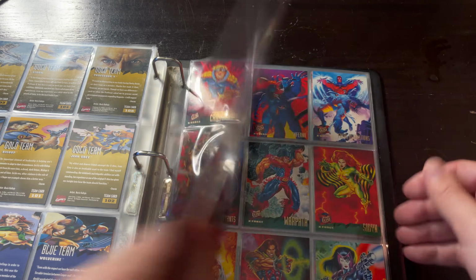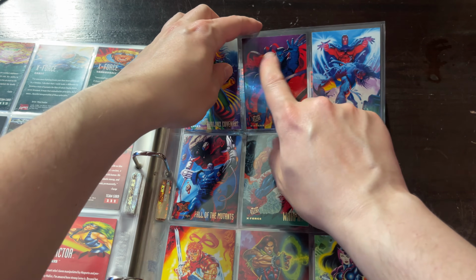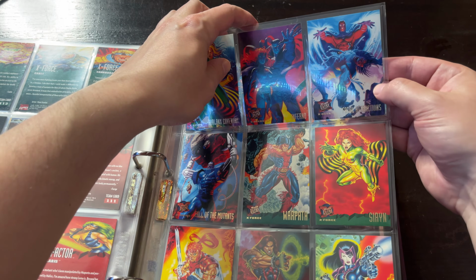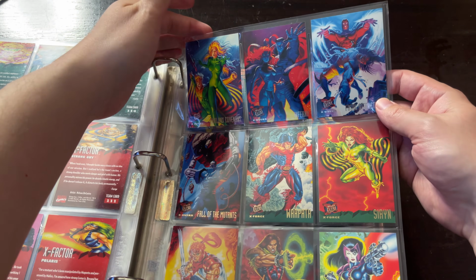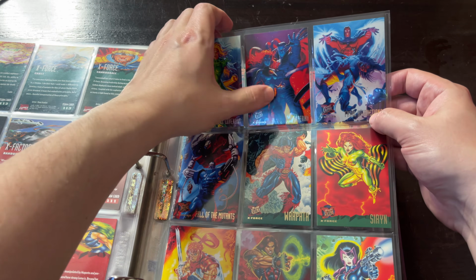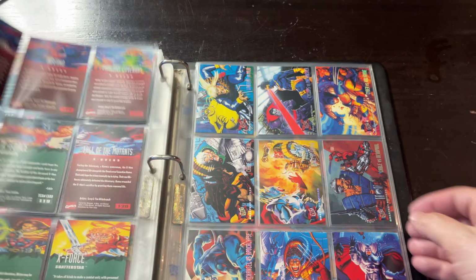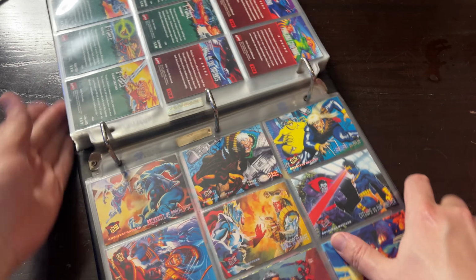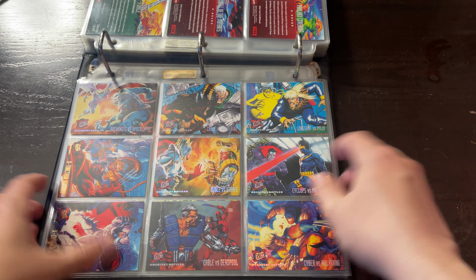All right, some lesser known ones here. X-Force, etc. I like this Inferno card. This is really cool. And that one too, with Wolverine getting his adamantium taken out by Magneto. That's awesome. That's so awesome. And Inferno too, look at that. That is sick. Mr. Sinister, awesome villain. Always great. Versus again. Cyclops versus Mr. Sinister. There's an awesome one right there.